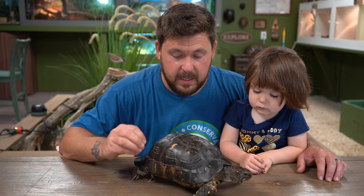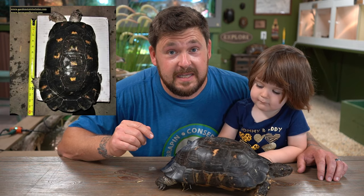This is a fully grown reproductive female that's not gonna get any bigger, and right now she's around 11 inches, but males and some females can hit 14, 14 and a half. And we used to have a male that was 15 inches long.